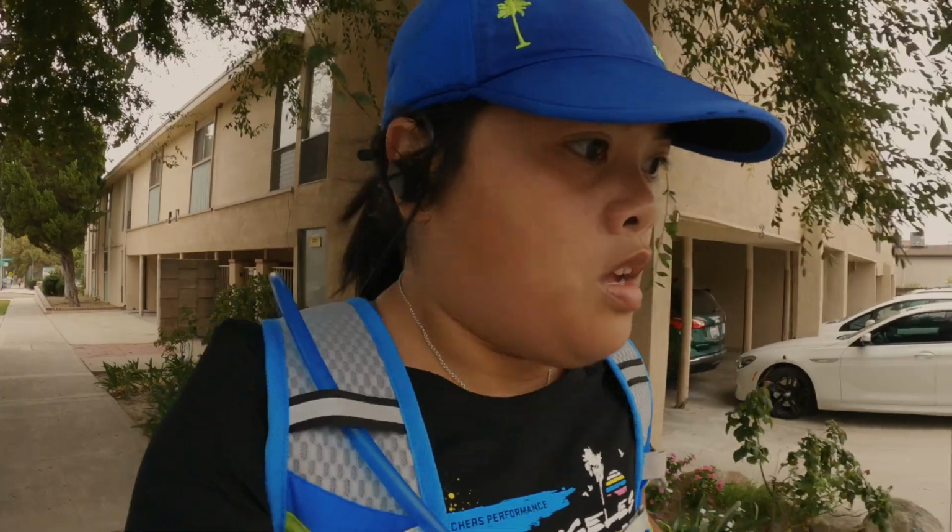Alright, today we're going for 8 miles. We got really lucky with the weather today. It's a little misty. Feels really good. Almost at halfway point. It's been mainly uphill for this first half.